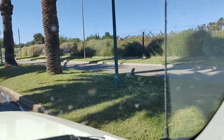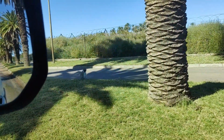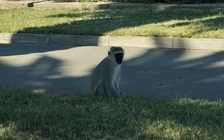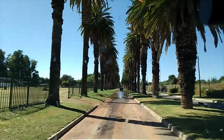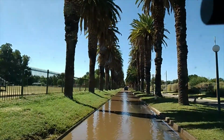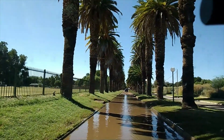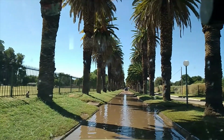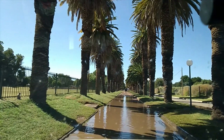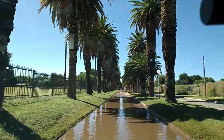Some monkeys here. Hello. They're very cute, but they can ruin pretty much everything that they touch. Of course, they've got no value for anything except to eat it. And at the end of this was the island holiday resort, which became very dilapidated in recent years, but apparently now has been taken over by new private management.